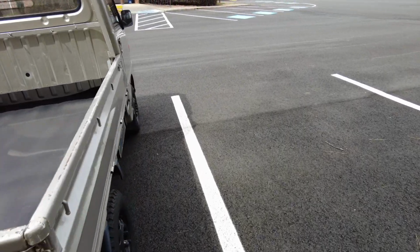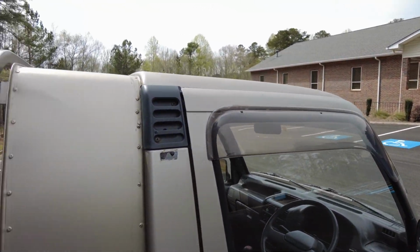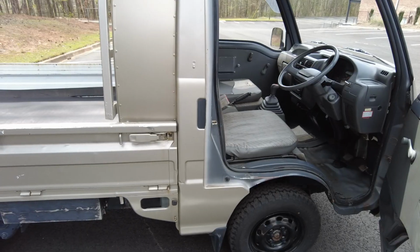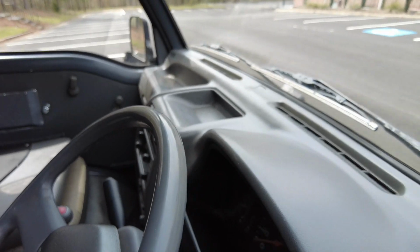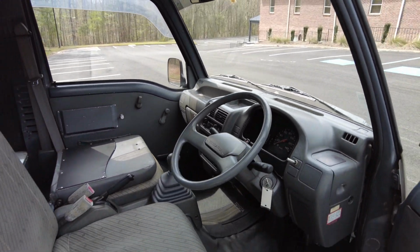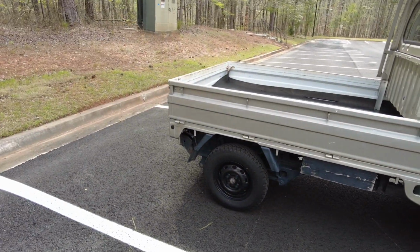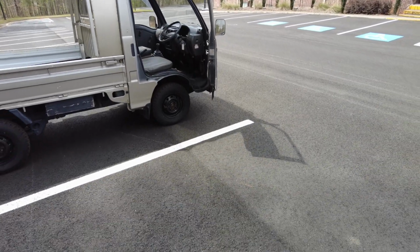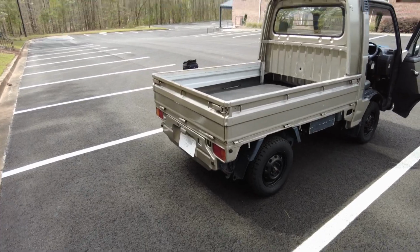Alright, let me turn it on real fast. I already did the driving video. I did that on the way here, so my bad. Still getting used to this new Osmo. Hit the off button. It is carbureted too, so Steven, just a heads up, might have to give it a few love pumps before turning it on.